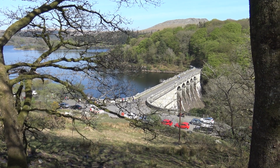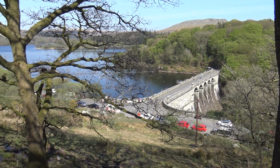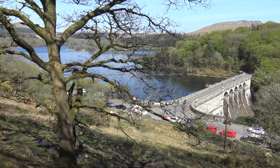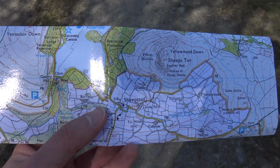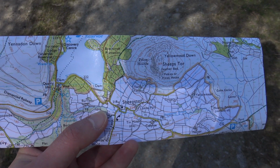Sheeps Tor in the background. Burrator Reservoir, foreground. But I did see this track over here, which I wish I'd seen before. It'd saved me a lot of time. I think I can just head straight down and the bog seems to stop there, so I just got unlucky, I guess. Should be fairly straightforward after that.